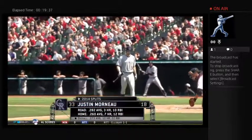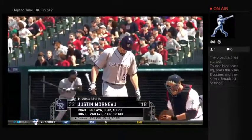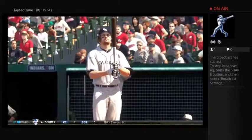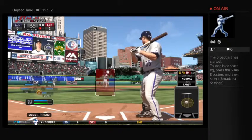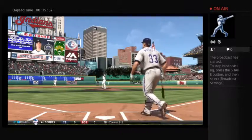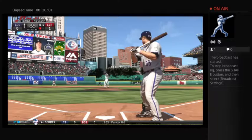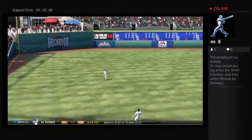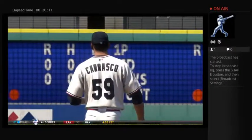So the bases are empty here with one away. And here's the left-handed hitting power threat, Justin Morneau. First pitch coming. Now a swing, and he just fouls this one away. Goes the other way as this is lined to left. This will hang up just long enough to be run down in shallow left for a tough second out.